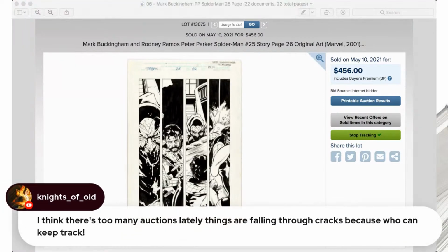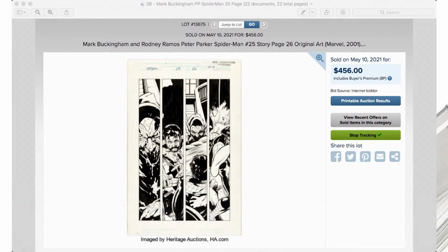Knights of Old is saying that he thinks there are too many auctions lately. Things are falling through the cracks because who can keep track? Dude, I have a hard enough time just following Heritage each week, and there's a lot going on outside of that as well.